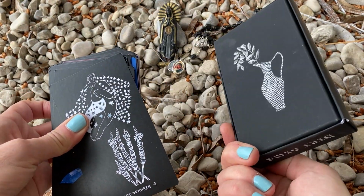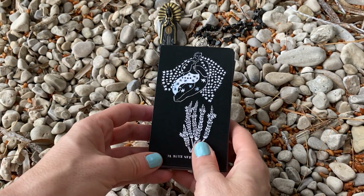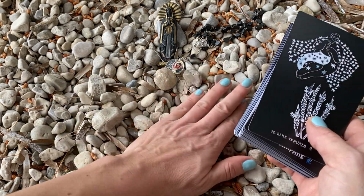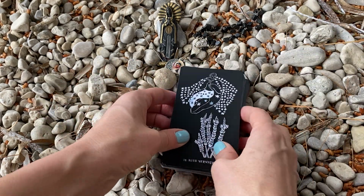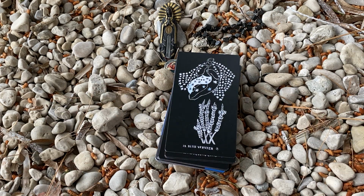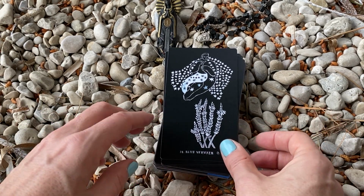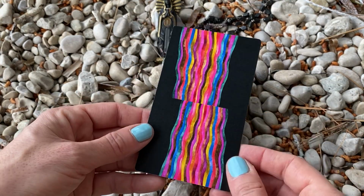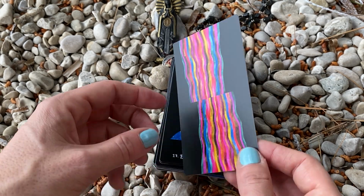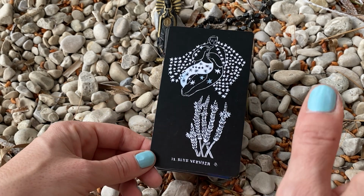So this is the box, and the artwork, oh my god, it so reminds me of Marc Chagall's artwork as well, but also of these incredible colors. I just really, really love this art. And it goes so well with Moonbaby Magic Tarot, with so many other decks. So I'm going to go through all the cards right now. So if you don't want to see all of them, you know what to do.